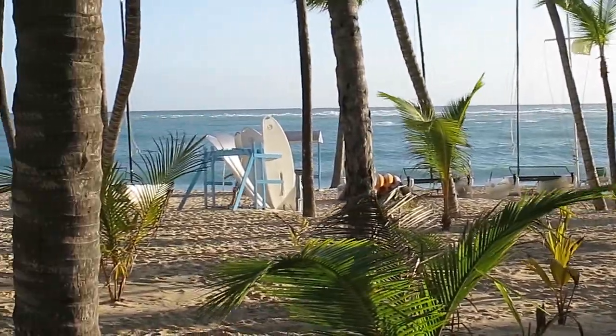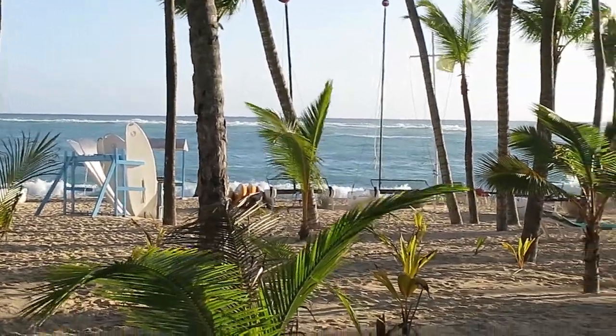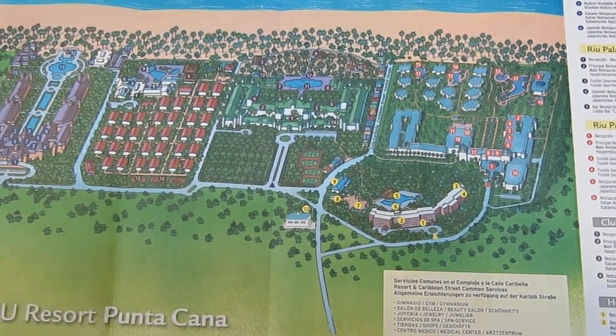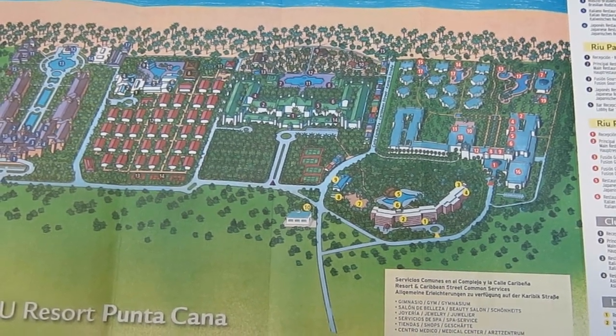There are 2 locations on the beach where you can get a windsurfer, a kayak, or a Hobie wave, and also take scuba diving lessons. For those looking for more luxury, there is the VIP area and the extra exclusive Sensimar area.